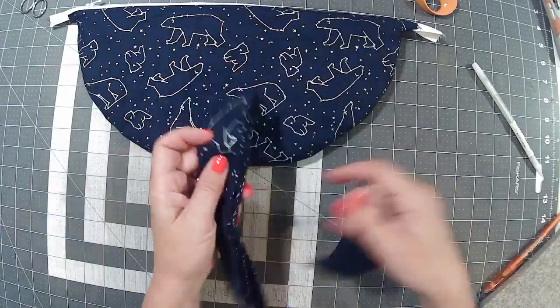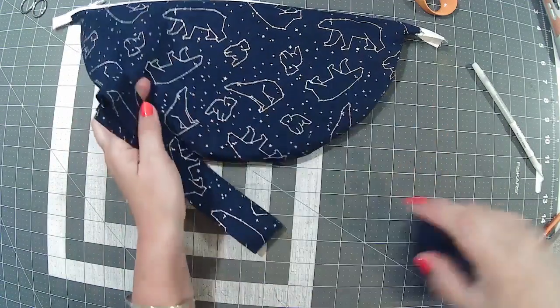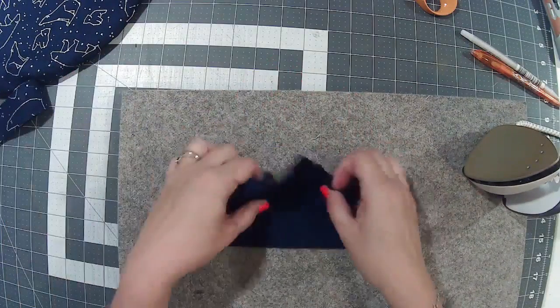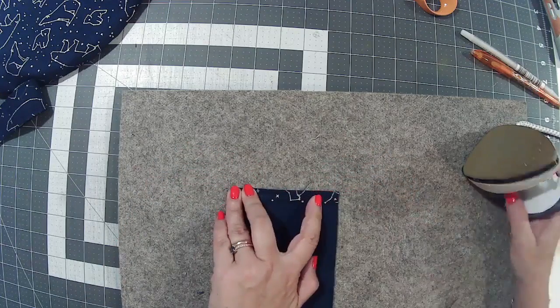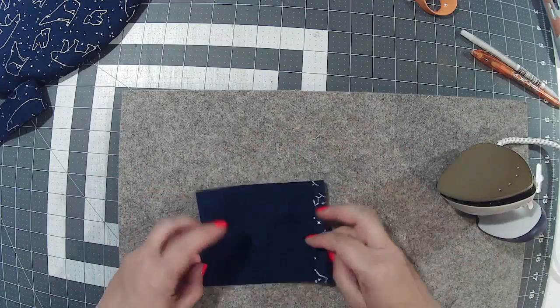So I've already made the handle, but the handle is made in exactly the same way as this little tether piece, okay? So you're going to do exactly this with both pieces. On one edge, you're just going to fold it over, about 1/2 inch, just to make a little short hem. Okay, and then we're going to do like we do normally.